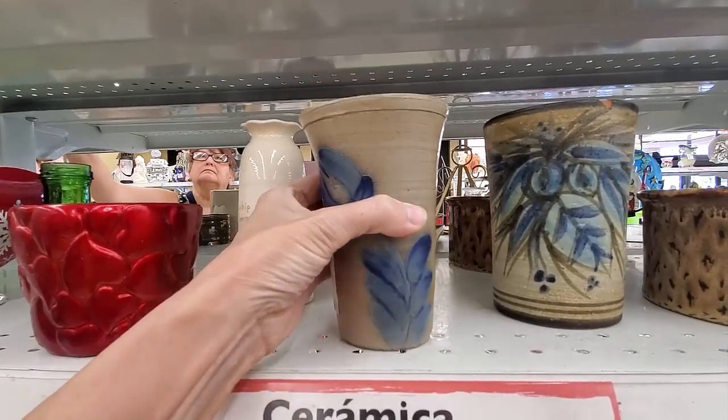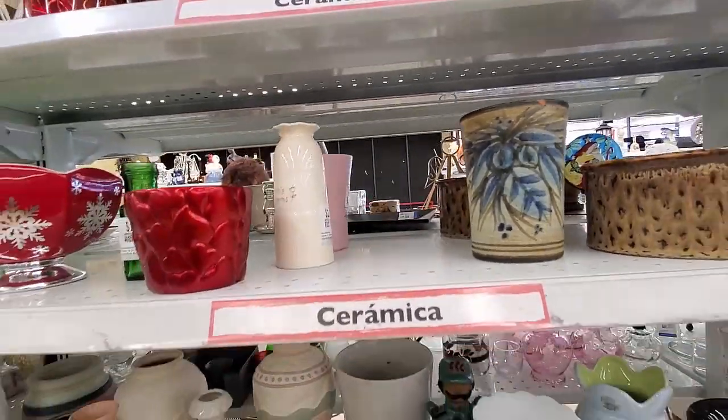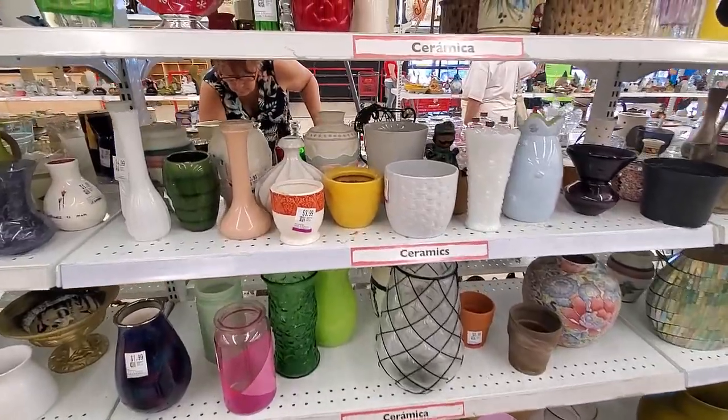It's well done, even though it seems to be just a studio pottery piece, you know, a hobbyist piece, but it's well done with a nice subject matter.